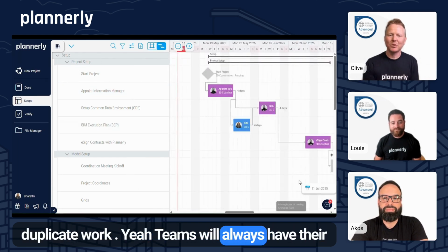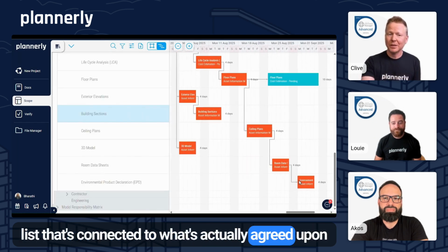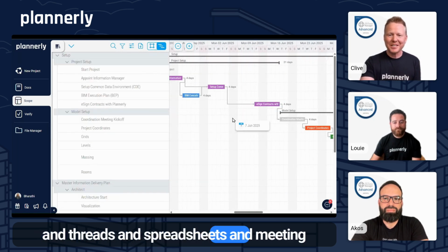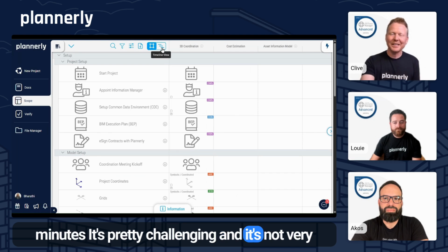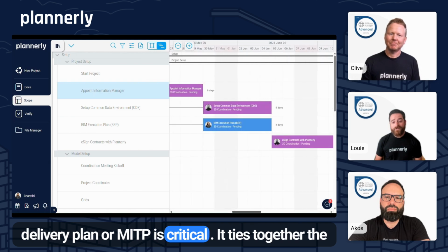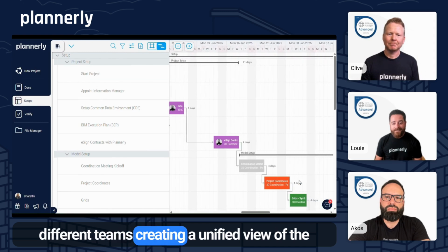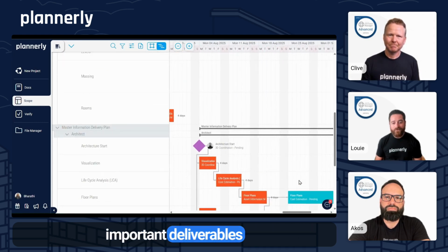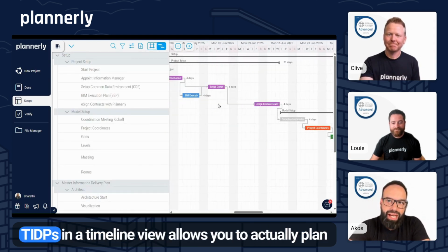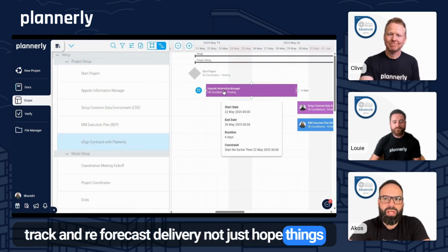Yeah, teams will always have their own internal lists, but without one simple central list that's connected to what's actually agreed upon, you're left chasing updates through endless emails and threads and spreadsheets and meeting minutes. It's pretty challenging, and it's not very much fun. Yeah, absolutely. A Master Information Delivery Plan, or MIDP, is critical. It ties together the Task Information Delivery Plans, TIDPs, from all the different teams, creating a unified view of the important deliverables. ISO 19650 states that these tasks should have dates and dependencies too. So seeing the TIDPs in a timeline view allows you to actually plan, track, and reforecast delivery, not just hope things show up on time.